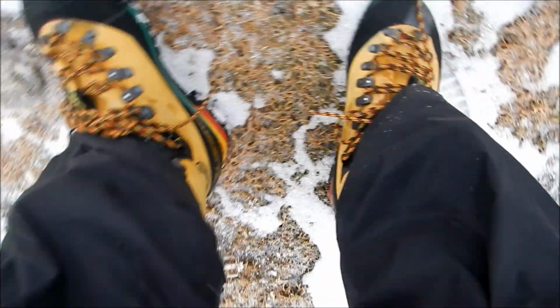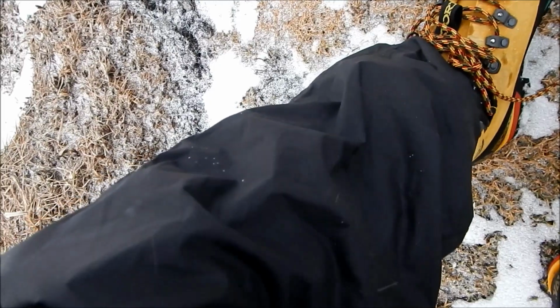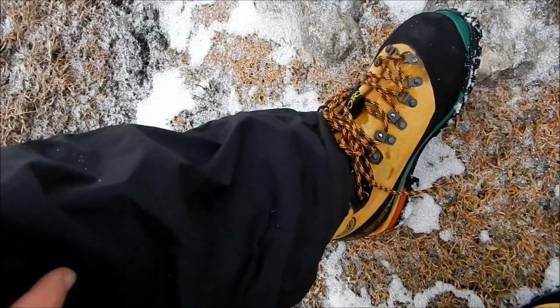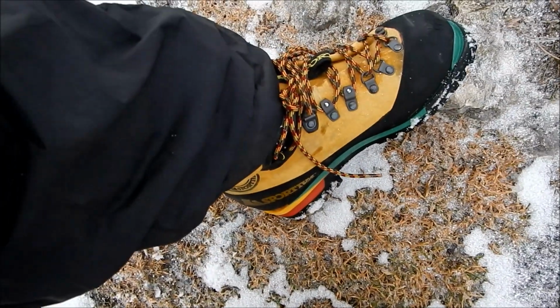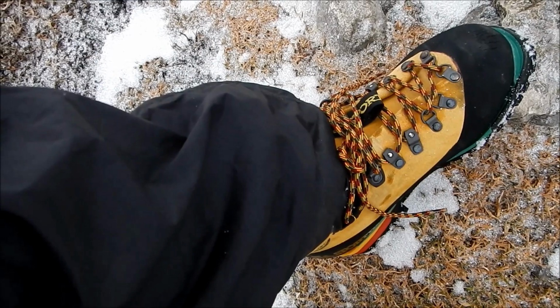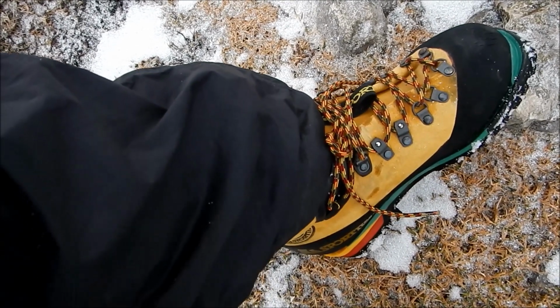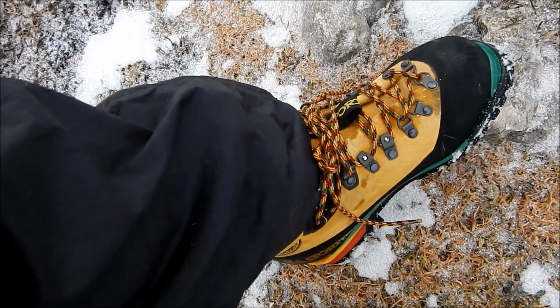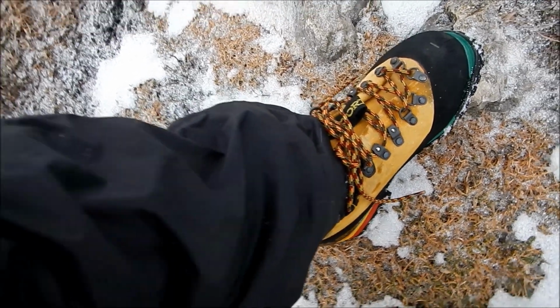So that's what your shell pants are for. Try to get your trousers relatively dry whilst you're walking around in camp. If they don't dry, then you need to either wrap them around your waist or just tolerate putting them on a bit damp tomorrow morning, because your base layers are going to keep your skin away from your damp, cold trousers anyway.